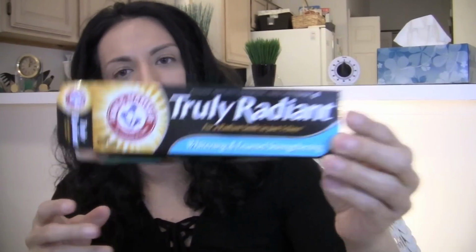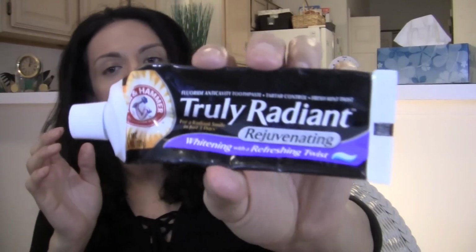I like it. Another one of these Truly Radiant Arm & Hammer toothpaste packagings. Whatever. Love it. We'll be repurchasing that for sure. This is the rejuvenating one. Any Arm & Hammer toothpaste, I will repurchase again and again because I love it. Love this. I love the smell. And I love the taste in my mouth.